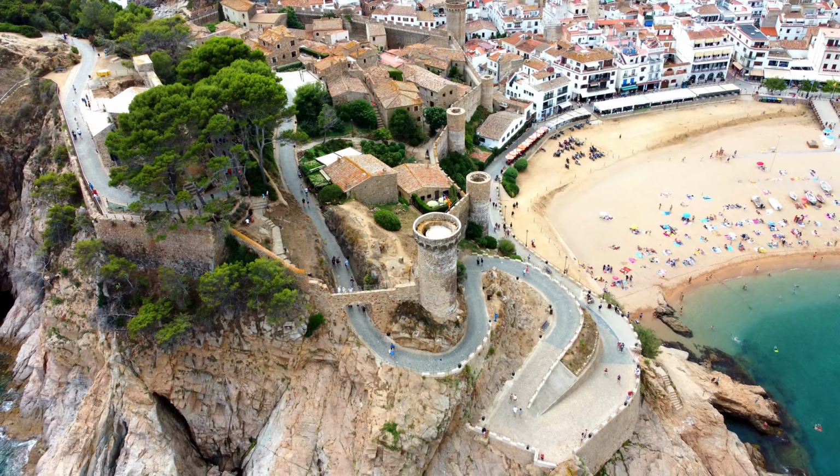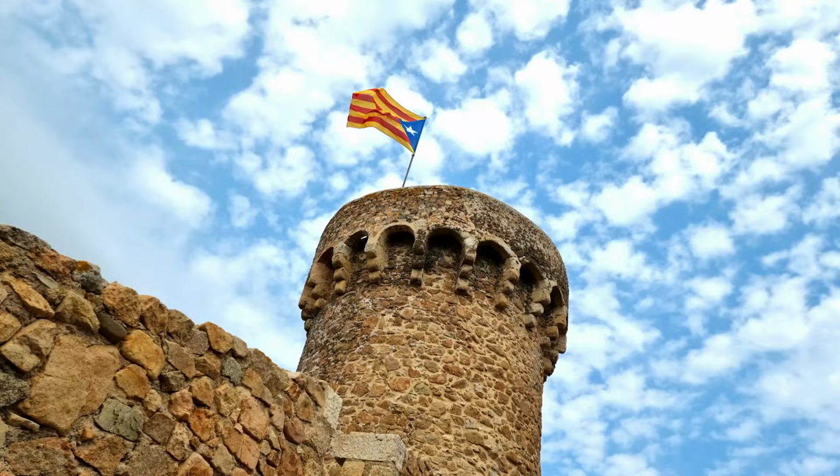One of the biggest attractions in Tossa de Mar is its impressive medieval wall, which was built in the 12th century.